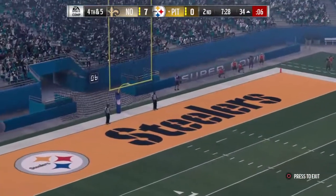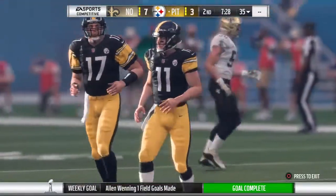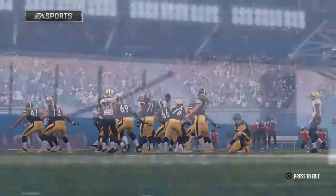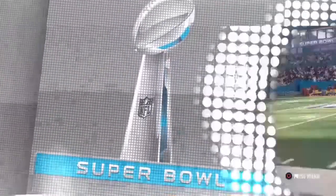And this will split the uprights. It's right down the middle. And they are on the board, but still trailing. It's 7-3. A little bit of a lower trajectory there on the deep kick, and it worked. Had to do it because he had to drive it out low because of the length of the kick. Able to do that, got it above the defense, and over the post.